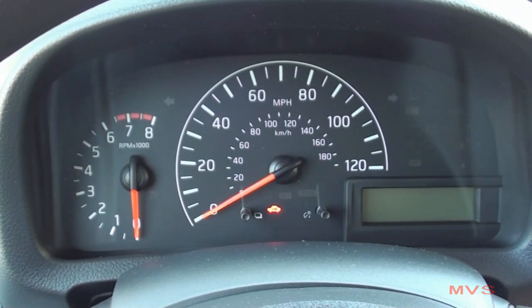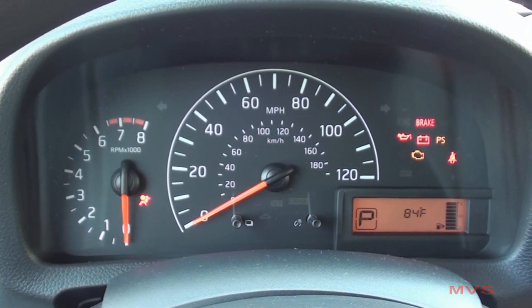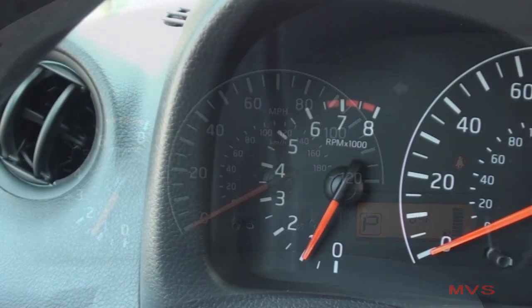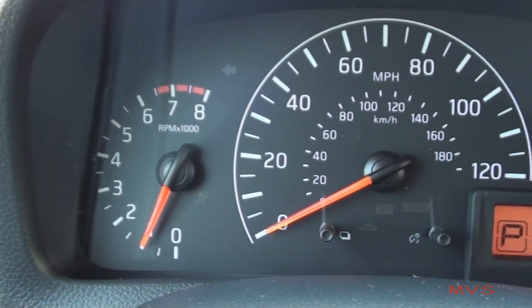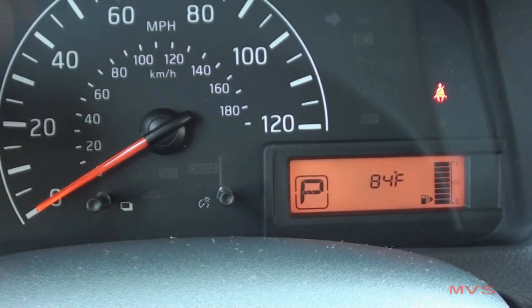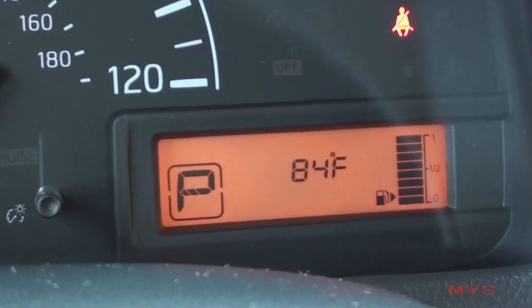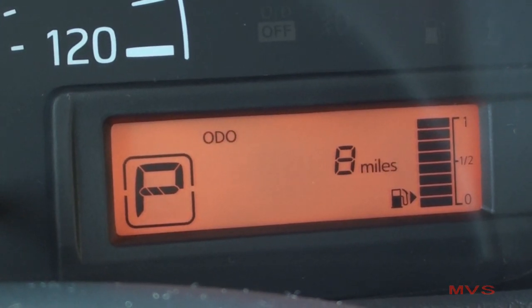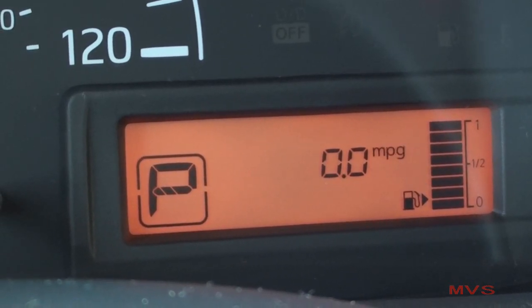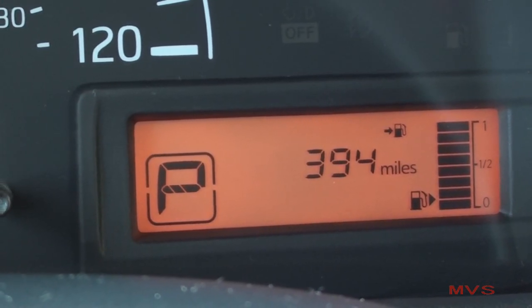The driver sits in front of a 2-gauge cluster that offers an 8,000 RPM tach and a 120 mile per hour speedometer. The small driver information display shows off the current gear selection, the outside temperature, your fuel level gauge, the vehicle's mileage, two trip computers, your current MPG rating, your average MPG rating, and your remaining fuel range.